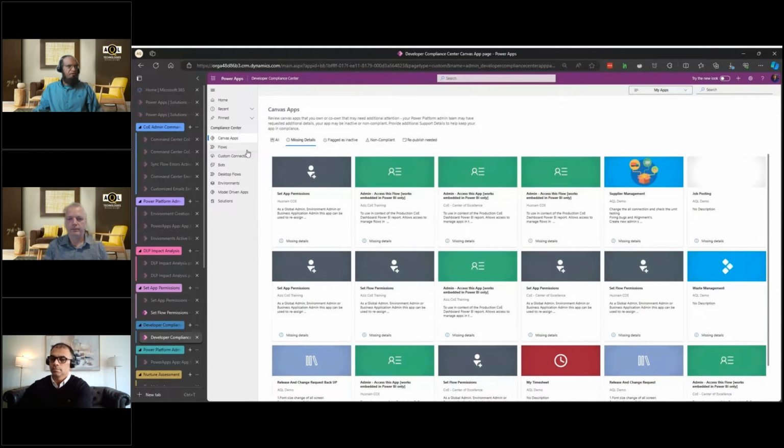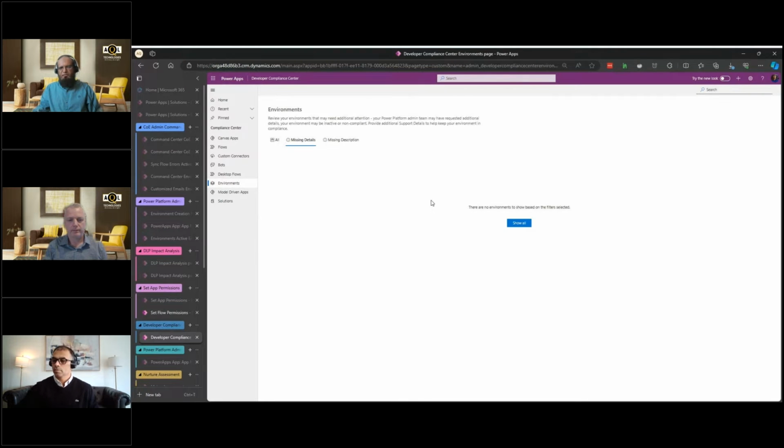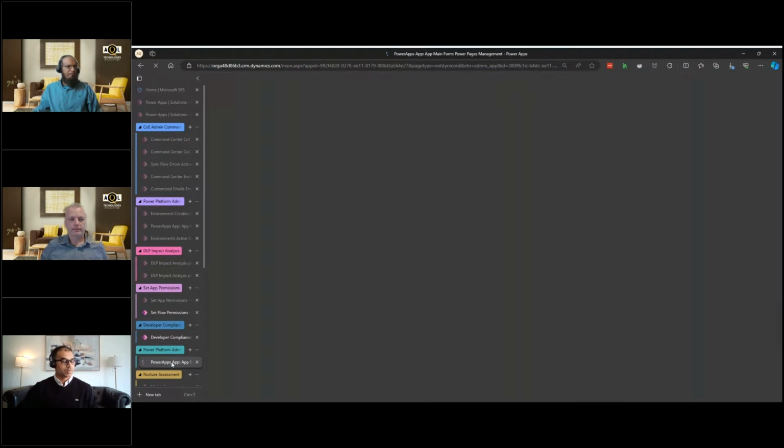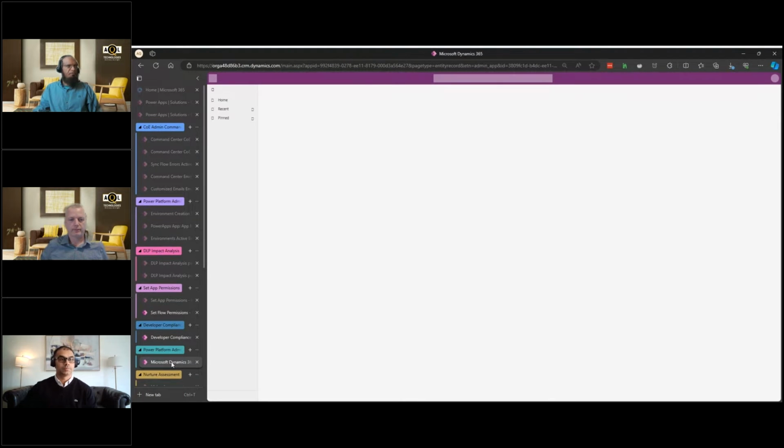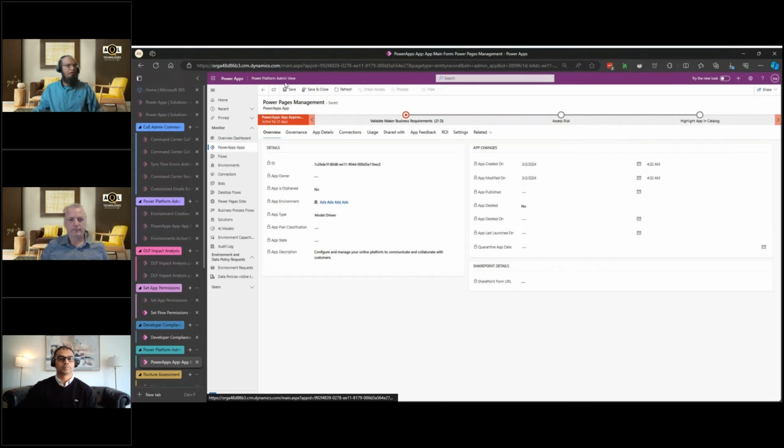It is similar with the flows, where they can look at the flows they have an issue with. These are the environments. They can look at the environments that they have created, and if an environment is going out of capacity and they are the owners of the environment, they can perform the tasks that are needed. So right here we have the Power Platform admin view.